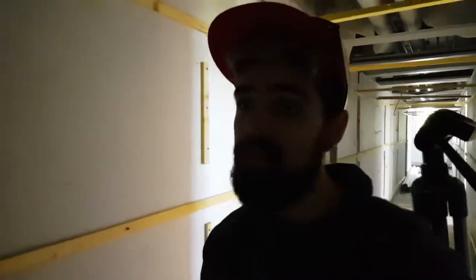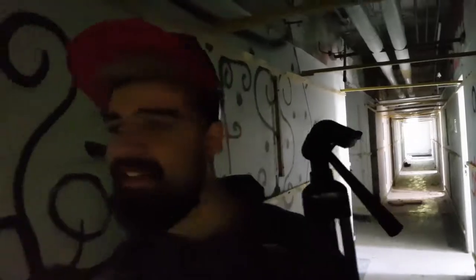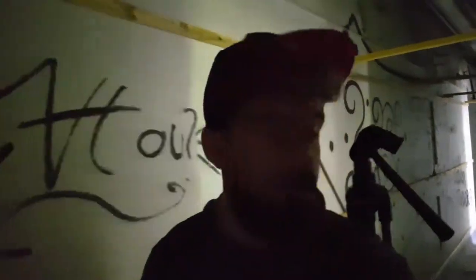I do really love those really long hallways. I'm probably going to take a few pictures with my DSLR later on. I don't really know why I like that so much, but there is just something to it. I just love it.